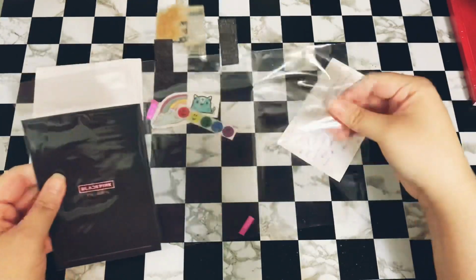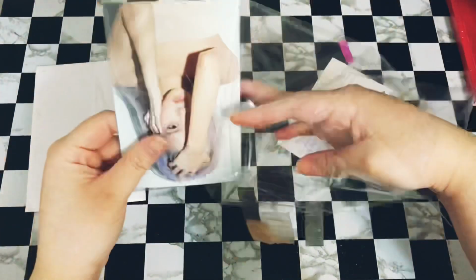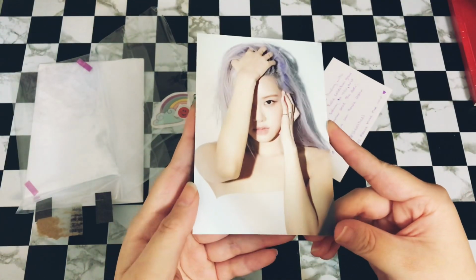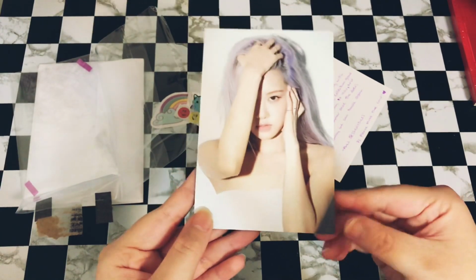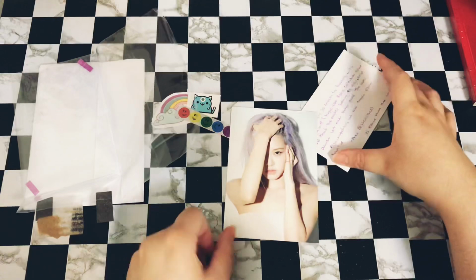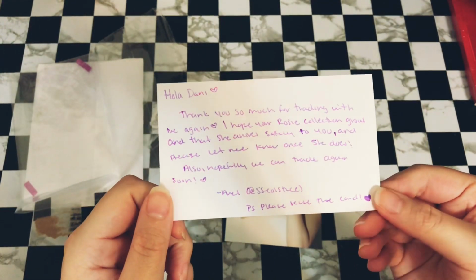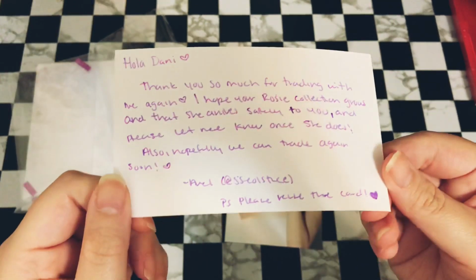postcard from Monster. I remember I pulled a dupe, so that was the only one I had left. And she was so kind to trade me for a Rosie postcard that she had. She had another extra because she's also collecting Rosie. So she helped me out with this one. Here's her little note, and I'm super thankful that she helped me out. And that is her Instagram right there.